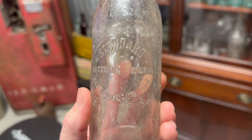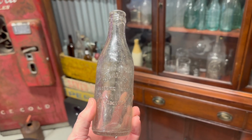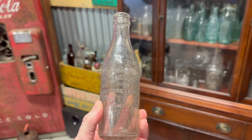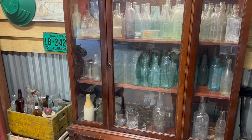And as you can see, it says Standard Bottling Works, West Blockton, Alabama. This has only had an acid bath just to knock off that nasty crud that was on there. It has not been tumbled at all. That is something that we're gonna have to do. This is one that I've never found and I've always wanted to. So this is definitely going in my display case right over here.